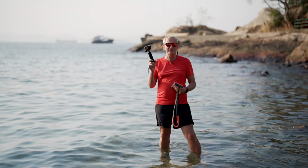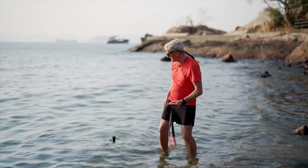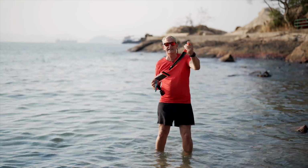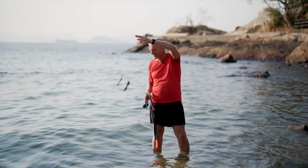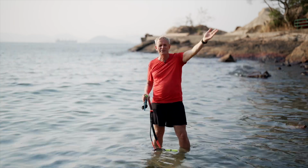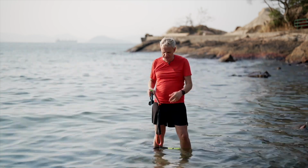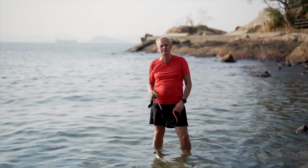So this GoPro, for example, if I drop it, I don't have to worry because it's now floating and I can find it and pick it up. The same with the phone with a floating cable on it, and the same with my sunglasses with this floaty here. Again, I can drop these in the water and I will not have to worry about them. So anything outside the backpack, make sure it has some kind of floating device attached to it so it doesn't sink to the bottom.